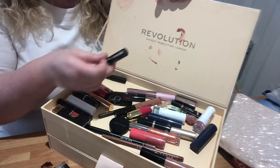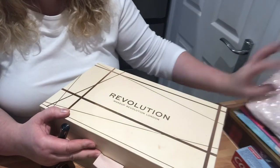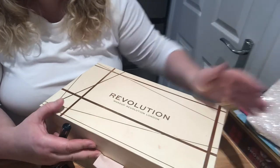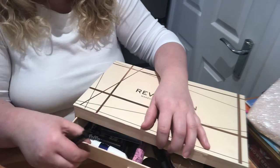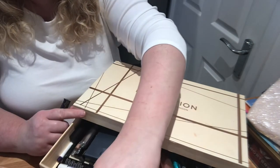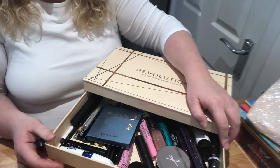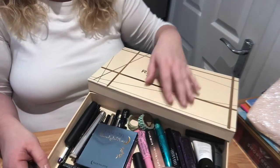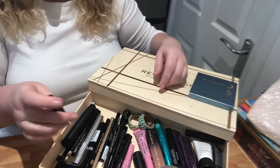For some reason, I've popped a mascara up here. So I'll go to the next drawer, which has just been a supermarket there, so excuse me, I've not put my toothpaste away. So this next drawer here is the mascaras, right? It's the mascara drawer that I've got here. I popped this face palette in it because it didn't fit in the bottom drawer.